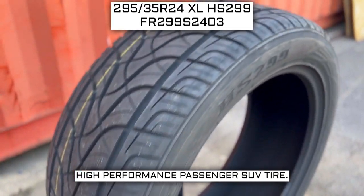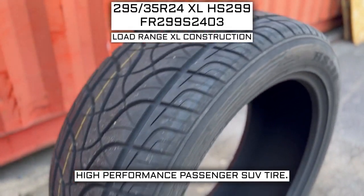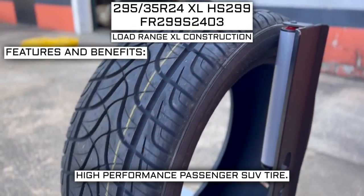This tire has a performance designation of high performance passenger SUV tire. This tire has a load range XL construction. I will go over what that means in just a moment.